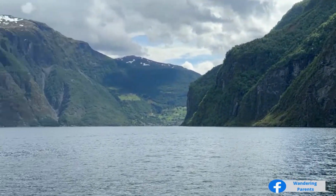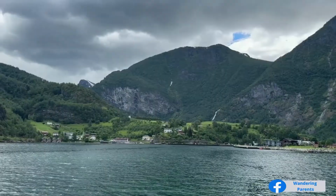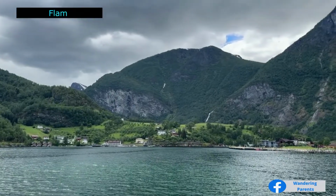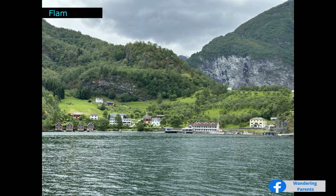The fjords in Norway have always been on our bucket list, and this tour allowed us to check that off. The fjords didn't disappoint, and we highly recommend you do a few of them and spend some time in Flom if time permits.